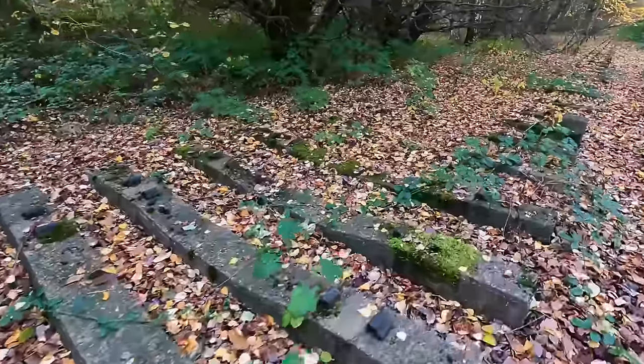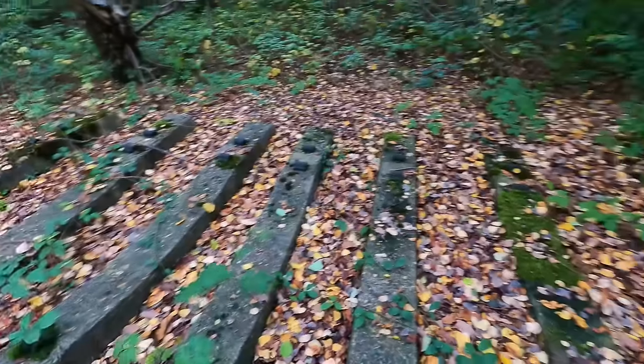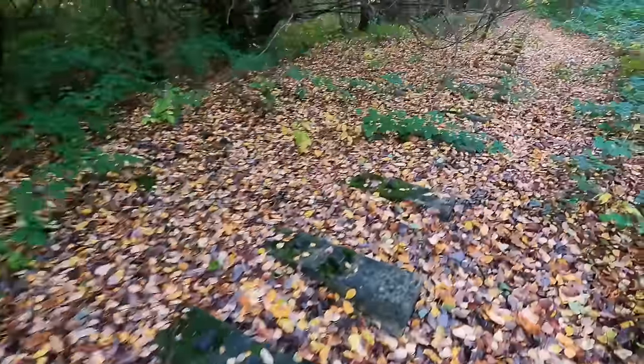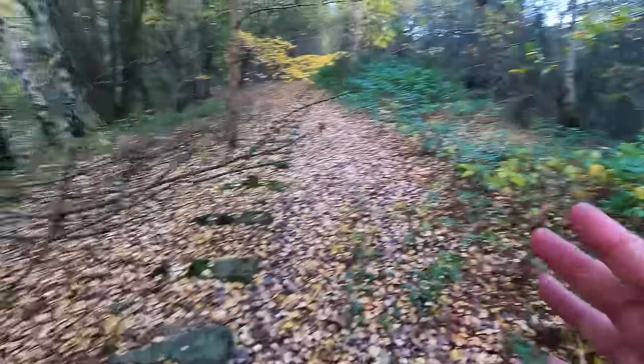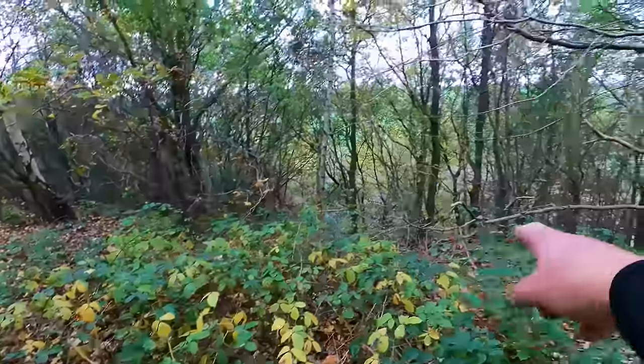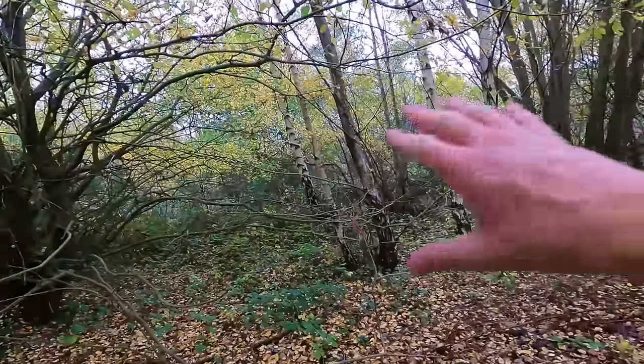I can't really tell if there's a manufacturer's imprint on any of them, so they could be completely different to the first one I was looking at. I can take you all the way down. So currently it looks like there's just a single track width still here. That's a steep embankment, a reservoir just over there, and just undergrowth over there.